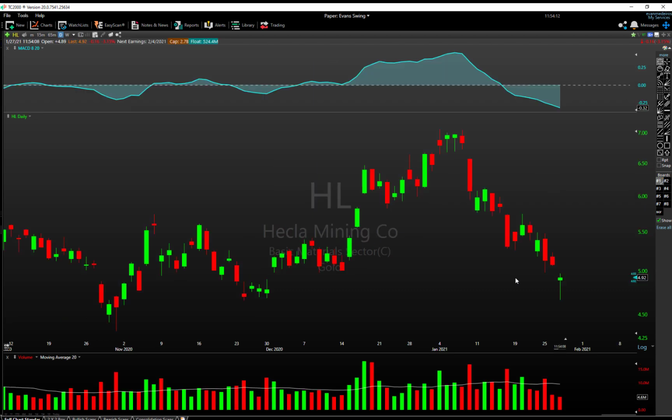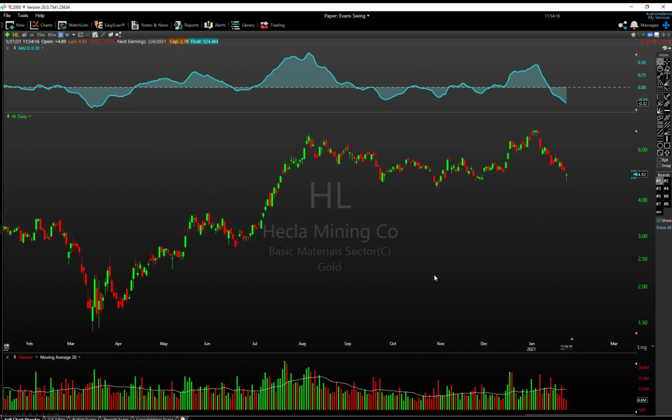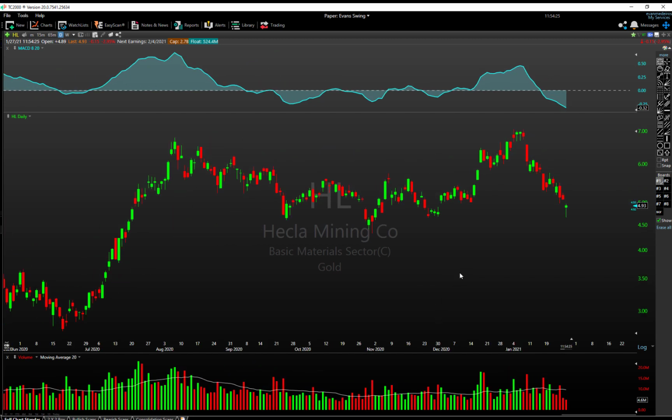And last but not least, HL also hitting our pin bar scan. And all these names, gap down recovery scan, pullback strength scan, these are the names of the scans that are on our website. So that's the terminology I'm using there.